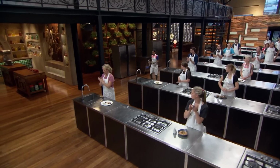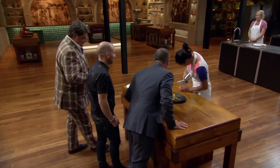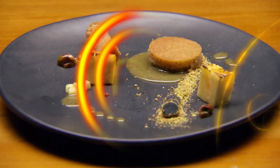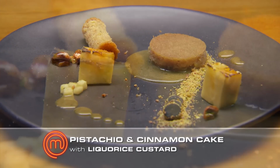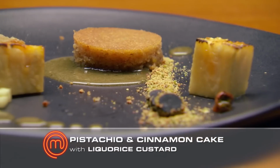Every single dish that's tasted is good feedback from the judges. That's stuff that some of the other contestants might not get, and it just gives you a little bit more to work with going forward. So, the dish? Pistachio and cinnamon cake, licorice custard with some bruleed pineapple and a little bit of pineapple foam.